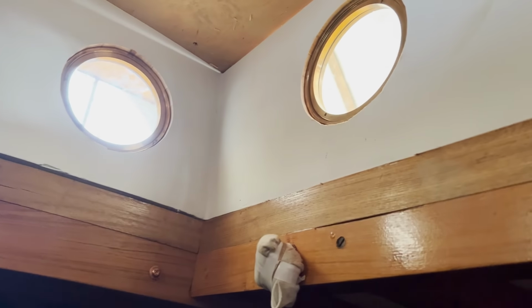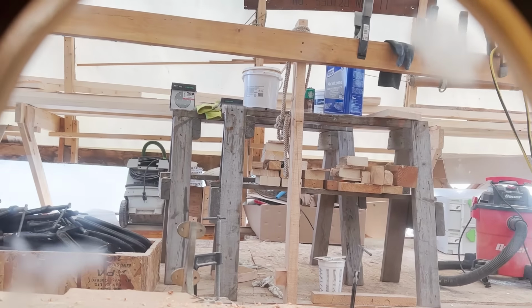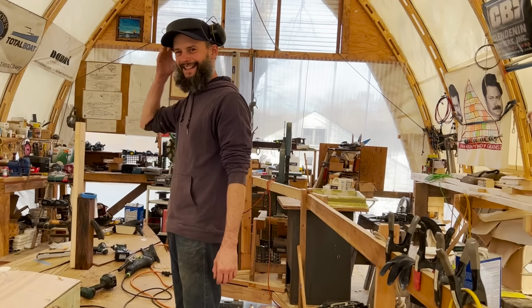I think we'll be able to see things, which will be nice. Yeah. It's so great to hear a noise or a bump or feel something weird in your bunk and just sit up and look at the port lights like, woodchuck. Oh, that's all good. All right. Woodchuck.